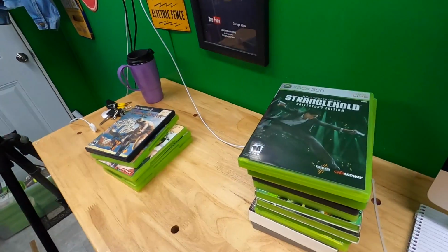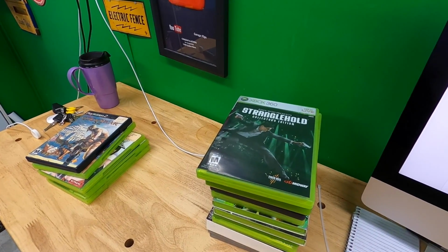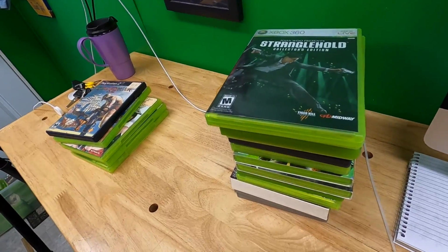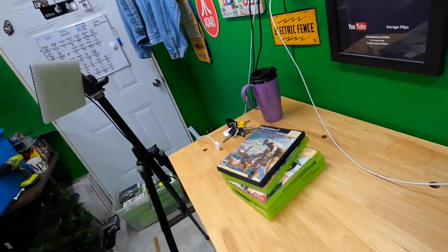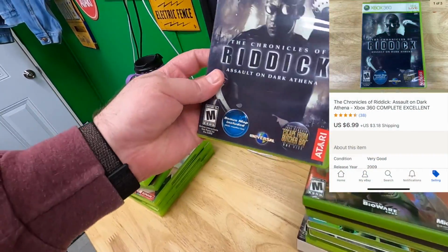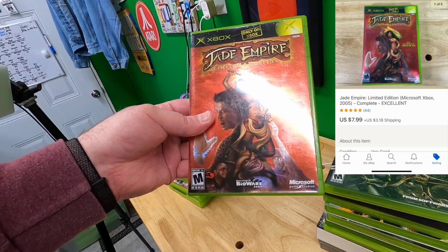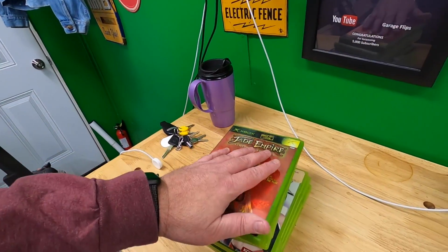So let's see, Stranglehold sold for, wait, this is another multi-game order. And this is actually going out to, waiting for it to load. This is going out to Nathan. So Nathan, thank you very much. The next 3 games: Nathan got Stranglehold, Chronicles of Riddick, those for Xbox 360, and then he got Jade Empire for original Xbox. Total was $23.97 plus shipping. So thank you very much, Nathan. Appreciate that.